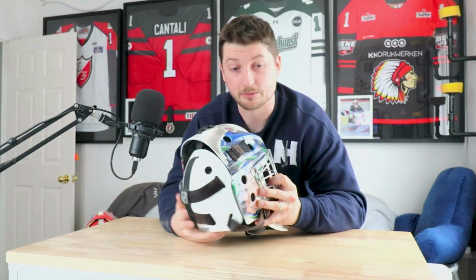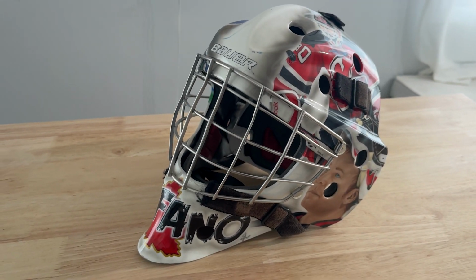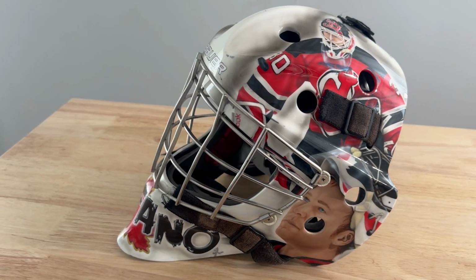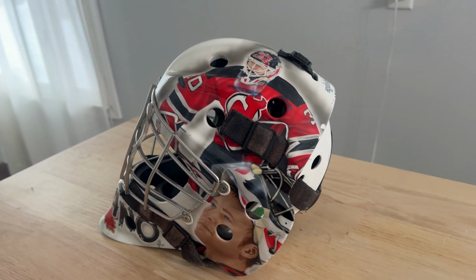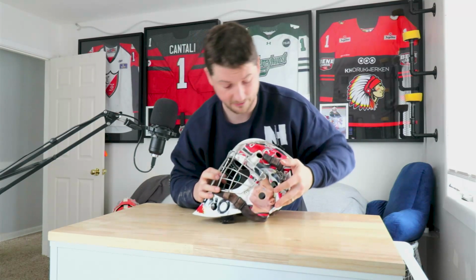Should maybe clean it a little better. And it looks unbelievable. So this mask has my 2 idols on it. On one side, Marty Brodeur, my favorite goalie of all time. Loved watching him growing up. He's from Montreal. Unfortunately, I never had the chance to beat him, but I watched him all the time. I had Devils jerseys, watching a game wearing street hockey goal equipment with his jersey on. Him in gear with his mask up.